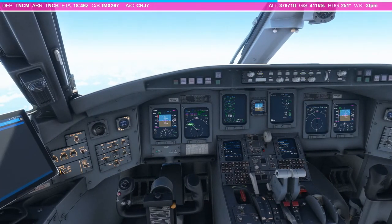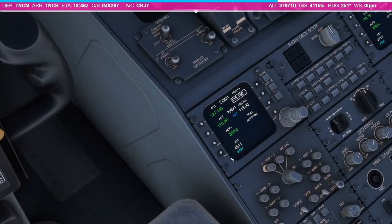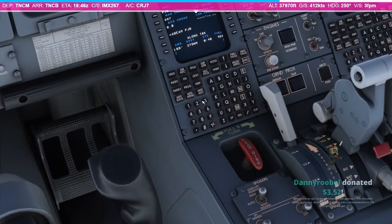Why is my transponder in standby? Let's have a look. That's not good, is it? It's obviously our vaccine one's working. So here's the question then. Matthew, what should we do with this? What do we need to do here? Don't want to change that. Got altitude reporting on. It's got the right ID. Let me just do it in here.